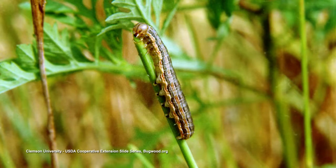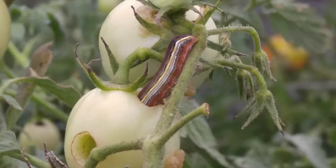All right, so let's move to armyworms. I'm sure that people are probably pretty familiar with fall armyworms. One of the issues that I've had in my tomato plots and trials this summer has actually been yellow-striped armyworms. They're very close, but can be foliage feeders. But I've actually had a lot of issues with them feeding on the fruit.